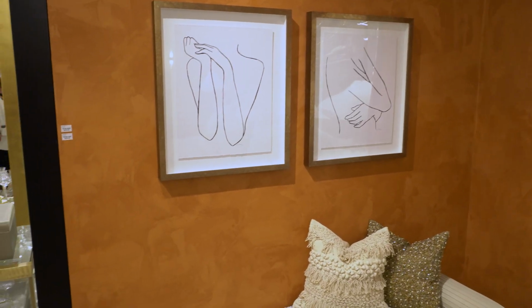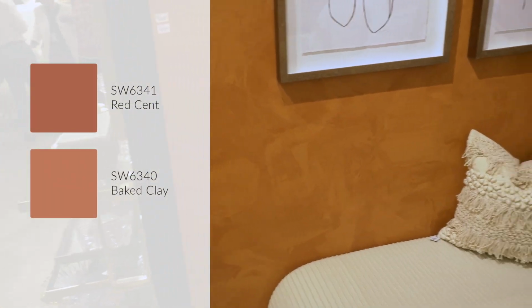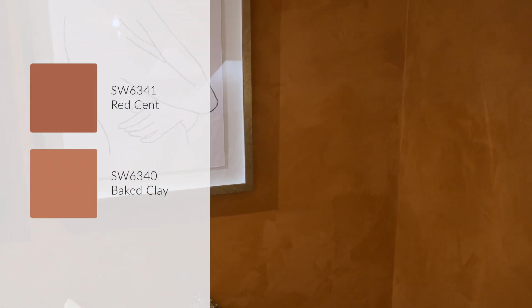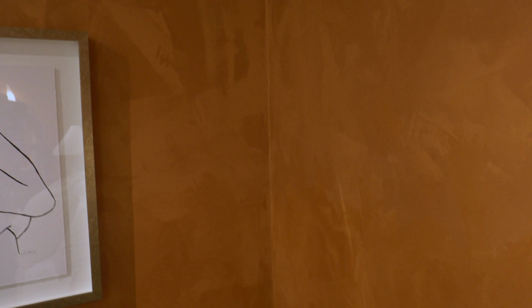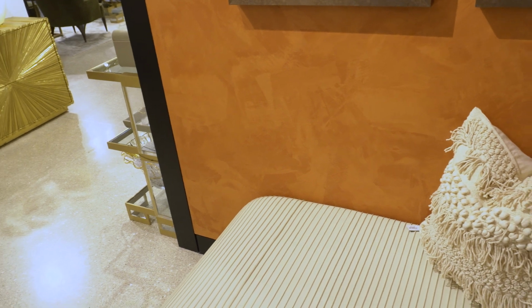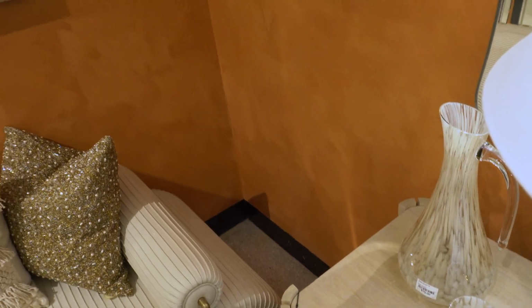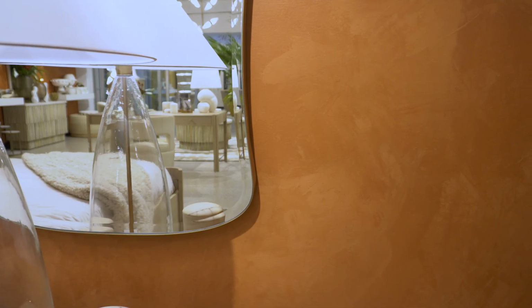So in this room, we used more of a baked clay and red scent coloration on the paint, and it comes out really beautiful because it's not orange, it's not copper, it's just a really nice clay color that really does mimic truly the look and feel of hand-done Venetian plaster. And it highlights the product in this room the same way the yellow highlighted the product in the room next door. This product is more of a cool-toned, monochromatic collection that really pops off of these beautiful clay-colored walls.